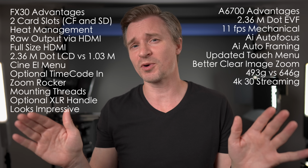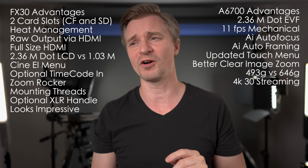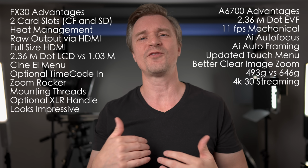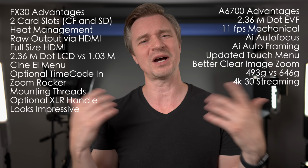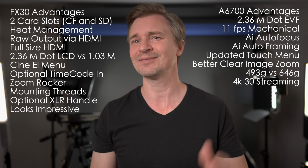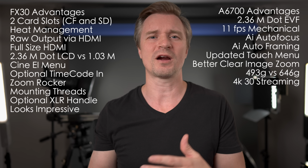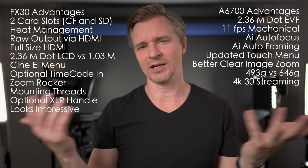You have to use just picture profile off. You can't use S-Log3 or any of the other picture profiles, but I like the way the image looks. So if you're going to stream and you want it nice and simple, straight from a USB-C, you don't have to buy dummy batteries, anything like that, A6700. If you do the FX30, then you're going to want a capture card like the Streamer X or the Camlink 4K, and then probably a dummy battery.